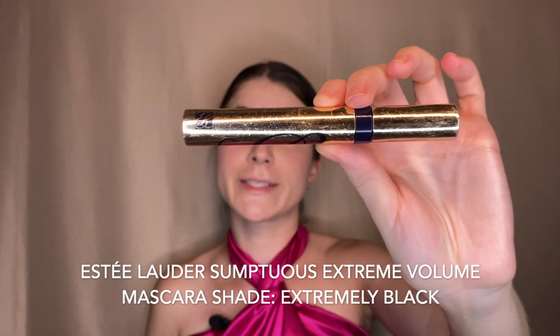So I'm just gonna take my blending brush to blend that out a little bit on the top parts, because it looks so harsh and I just wanted it to look a little bit more subtle on the top. So the makeup look is very basic. Now I'm just gonna be taking my Estee Lauder Sumptuous Extreme Volume Mascara. It's in shade Extremely Black, and I'm gonna apply mascara on my lashes. As I mentioned, I just wanted a very minimalistic, monochromatic makeup look.